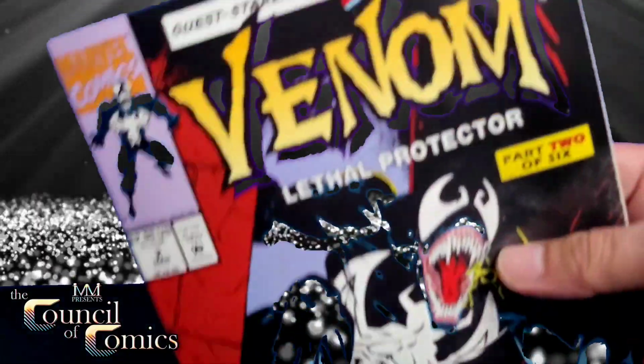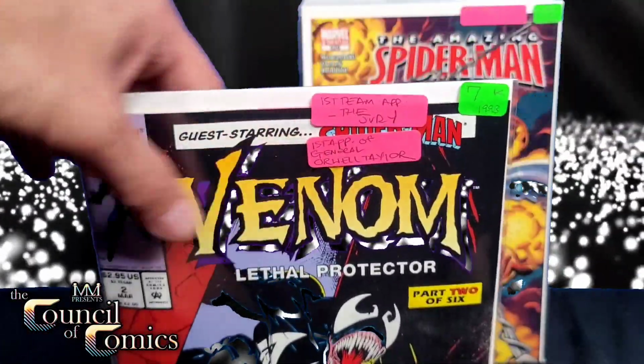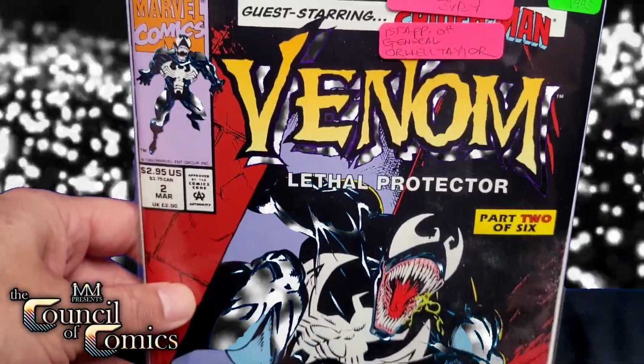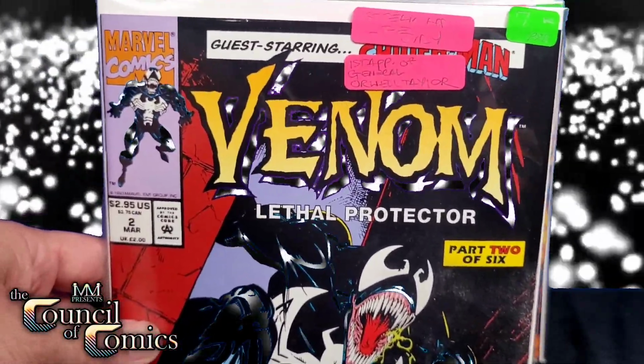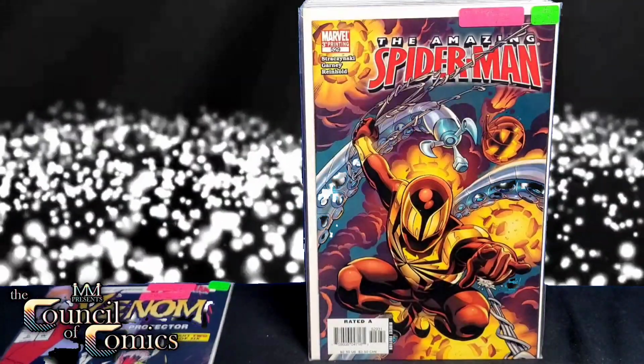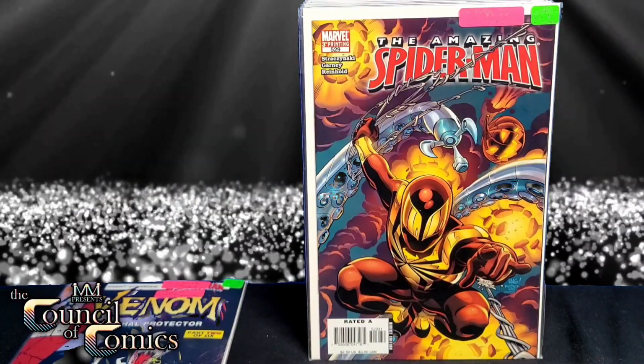This book is about a $7 book. It was a little more, but it went down, now it's going up. So great key right there, first book. Venom number two, Lethal Protectors. Boom. Next up, Amazing Spider-Man 529, the third print.